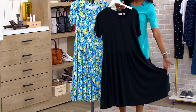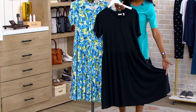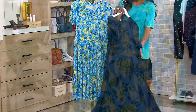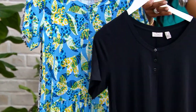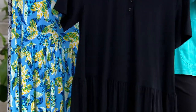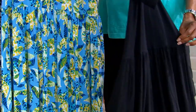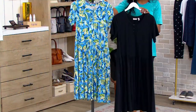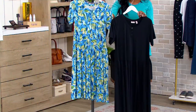I challenge you, ladies, everyone who's watching, call me and DM me on Instagram. Where can you not wear that dress? You can wear that dress absolutely everywhere. You can wear it with sneakers and go sightseeing. You can dress it up with a heel and metallic jewelry and wear it to any cocktail party. You can wear it to a barbecue. You can wear it to your place of worship. There isn't a place that you can't wear that black dress.